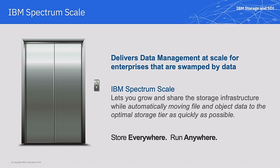So IBM Spectrum Scale, that's our high-performance, scale-out file system. And really what it does is deliver data management for enterprises that are swamped with data, that have the challenge of just too much data. It lets you grow the infrastructure, allowing you to start small and grow as your enterprise grows.